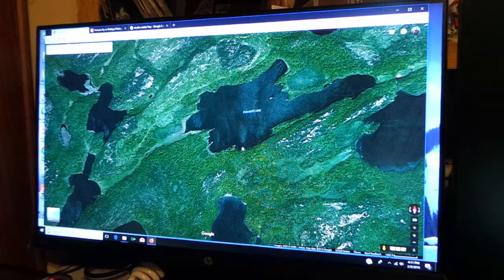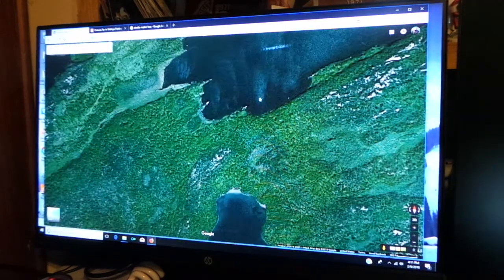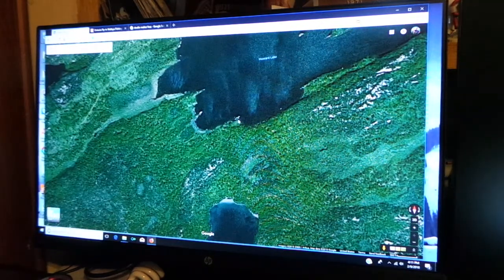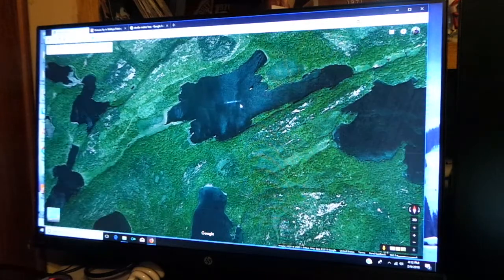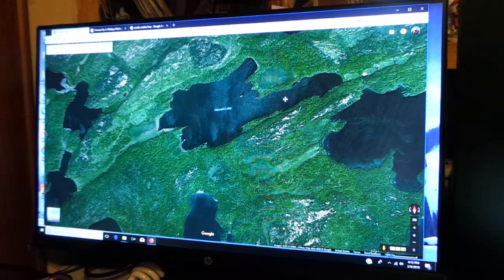On Howard Lake, the best spots have typically been on this little rock here. This rock does okay, but if you fish this area here jigging at 9 to 10 foot of water, you'll do really well. Gets a little bit deeper here. The whole lake is probably anywhere from typically 6 foot to 20, 22 foot deep. It doesn't get real deep.